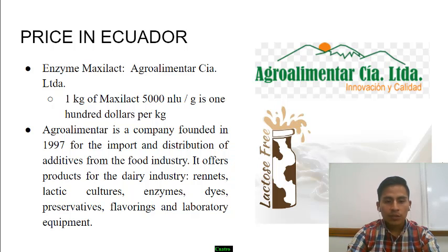lactase unit. So AgroAlimentar is a company founded in 1997 for the importation and distribution of additives for the food industry. It offers products for the dairy industry, rennets, lactic cultures, enzymes, dyes, preservatives, flavoring, and laboratory equipment. To obtain the lactase activity, follow the next steps.